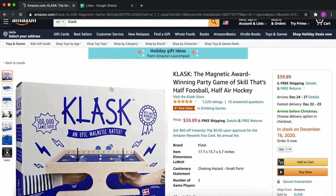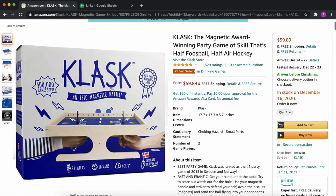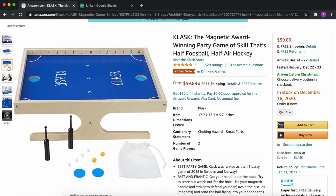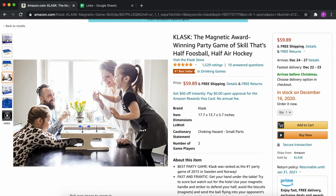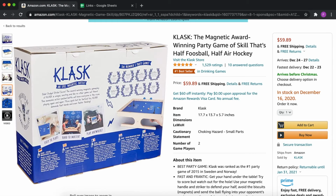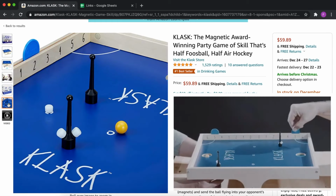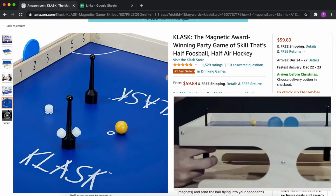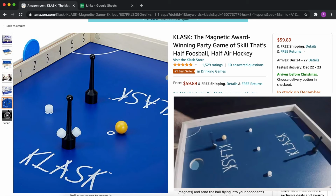This one is classified as the #1 bestseller in drinking games on Amazon, although I'm fairly sure you can play it without drinking. It's a cross between foosball and air hockey, but definitely not as bulky as a full-size air hockey table or foosball table. So you control your player through a magnet underneath a table, and you're supposed to move your player around to try to score on your opponent by getting the ball into the goal.